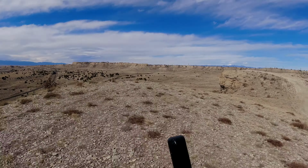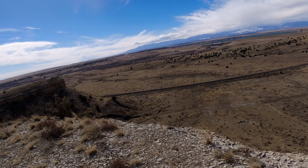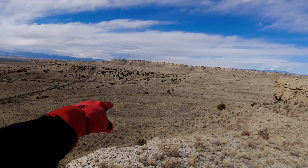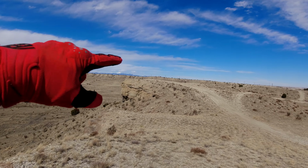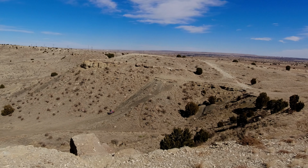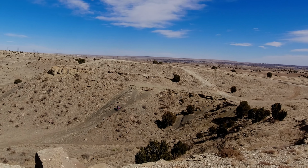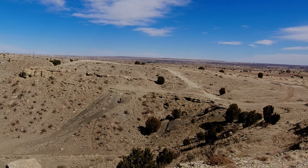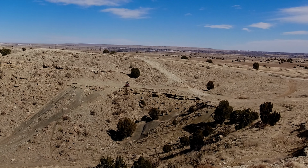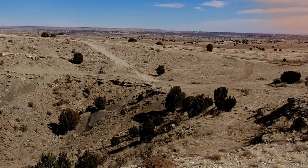So here in a moment, Dave's going to pop out on this trail down here at the bottom. He's going to work his way around, and then at some point he's going to come up over here and meet me. Now he's going to work his way back up on the other side of that bluff that he went down on. He made that look easy.